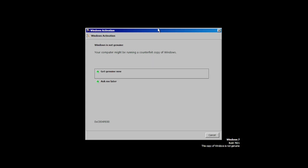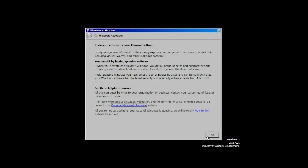So that's why it will ask you to activate instantly and says Windows is not genuine, so I have to activate this after installation. I would have to rebase the ISO onto a clean installation to fix it. But you can just activate it normally with either a Windows 7 Ultimate key that you have, or just crack it. Don't care. For demo purposes, I'm just going to click Ask Me Later, click OK, and let it set up.